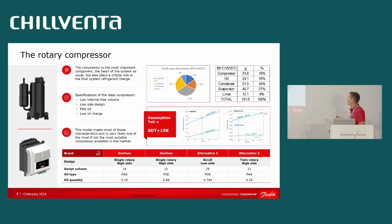Here we compare the different types of oil. These are purely the solubility curves of the POE oil, and here the PAG oil. What you can see already is that you have half the dilution in PAG oil. Now, if you compare compressors and factor in the oil quantity of this compressor, we are talking 3 to 4 times less refrigerant trapped in the compressor. That's just so much more opportunity to have useful refrigerant in your system.